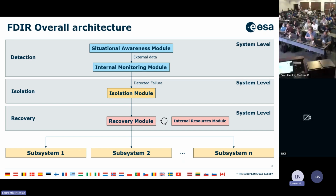With this information, the recovery module checks if the recovery action can be implemented based on the input from the internal resources module. The subsequent recovery action can be implemented at system level, but in most cases it will be done at a lower level depending on the needs.